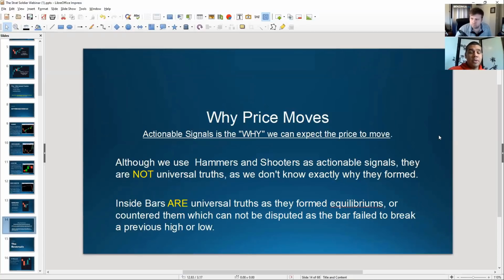That's why the price moves. The hammers and the shooters, we know why they work. We know how they form, but we don't know exactly what caused it. So they're not universal truths. Inside bars, that's undeniable. Nobody can dispute that. But once they close, those become actionable signals. The inside bar is a universal truth.